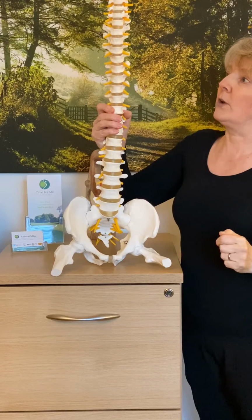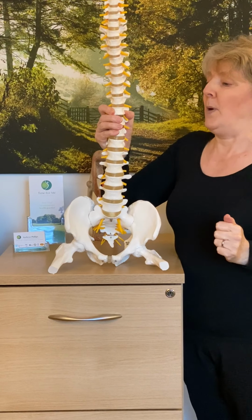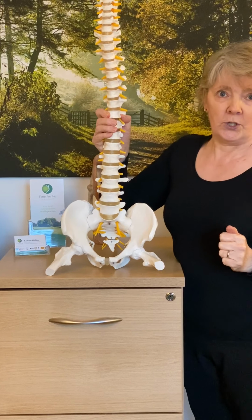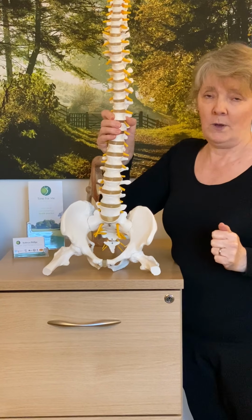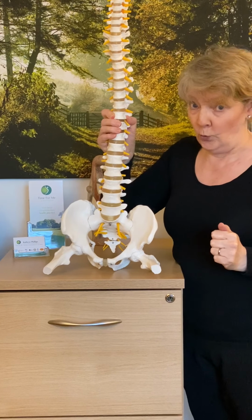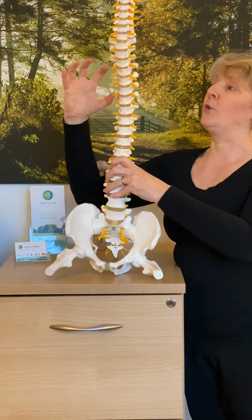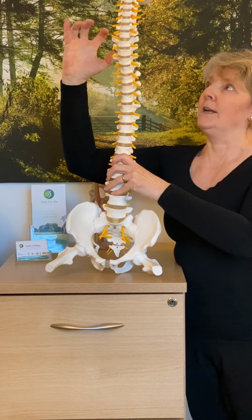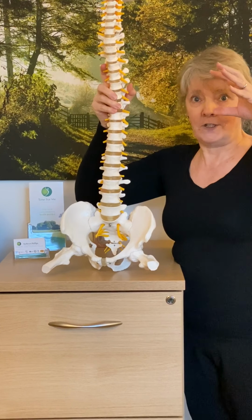So we're always looking at what are your symptoms, things like tingling and pain, and then we're looking at what's causing them. And where you're feeling the tingling or the pain may not be where the problem is at all. So that's sometimes surprising to people. So sometimes people have got one shoulder that's really tight up here. It's really, really tight, but they're feeling pain on the left-hand side.